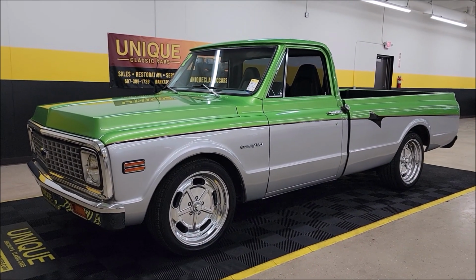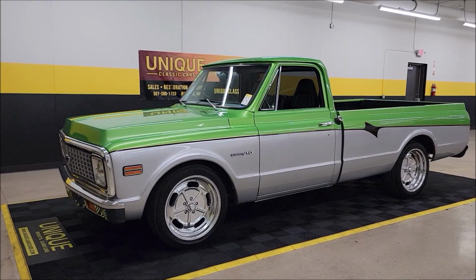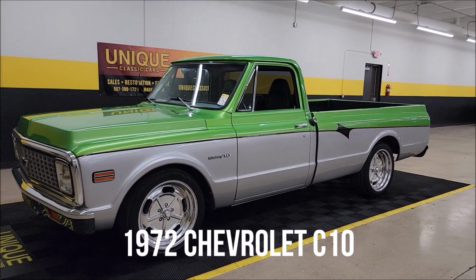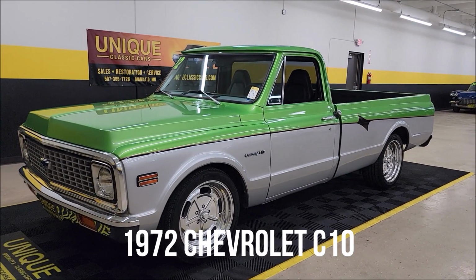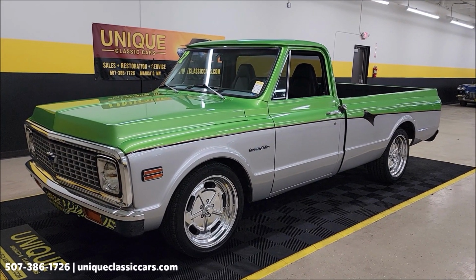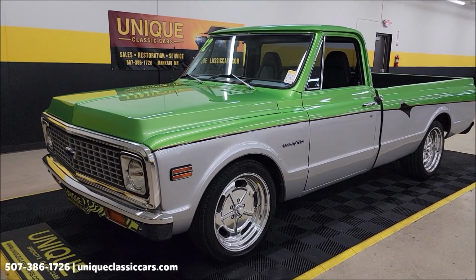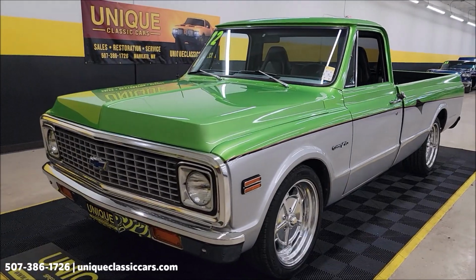Check this one out at Unique Specialty and Classics. This one's got the look, 1972 C10. Recently rebuilt 350 underneath the hood, paired up with a rebuilt 4-speed manual transmission. Nicely equipped: power steering, power brakes, AC.